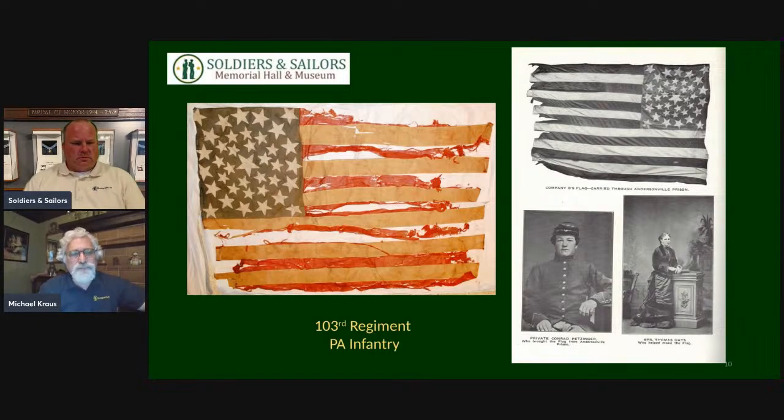Yeah, I think anybody who knows about the Civil War and has heard about Andersonville knows about the terrible conditions there, and just to survive that experience is something that not many people got to talk about and got to survive from. And the fact that not only did he survive, but he carried this flag and protected this flag throughout that time adds so much intrigue to it.